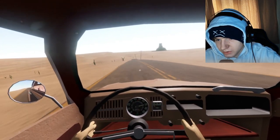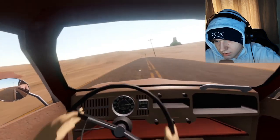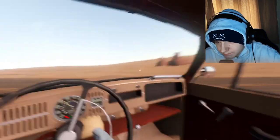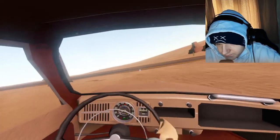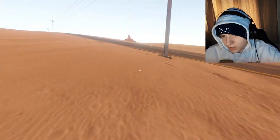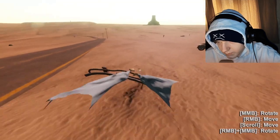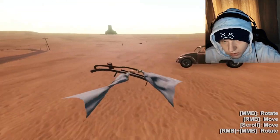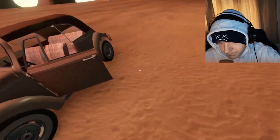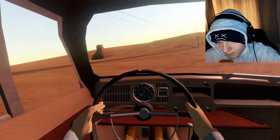Whoa, why is it so much harder to control now? What is crashing around? Ah! Oh, my bumper again. God damn it. What else fell off? My mirror. I don't need the mirror, but my bumper. Gonna need that. Okay. Now, let's get going again.